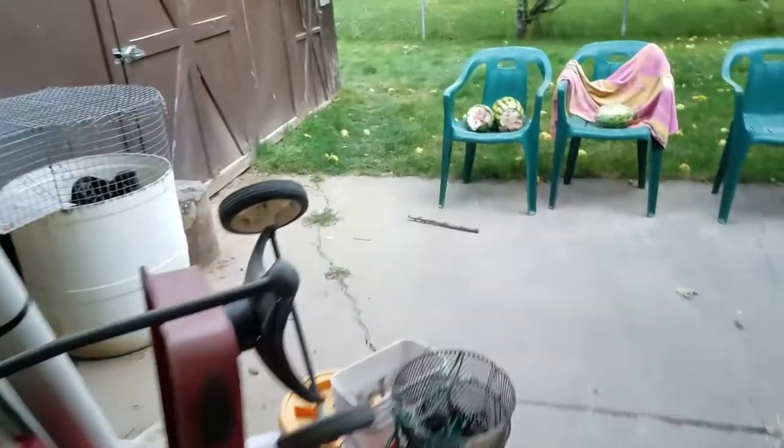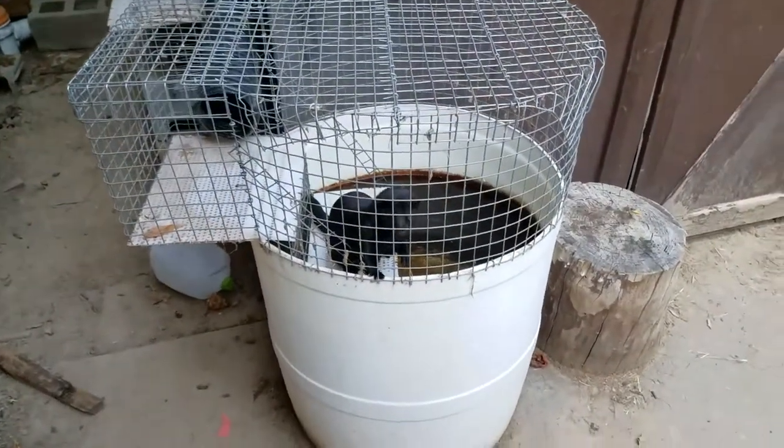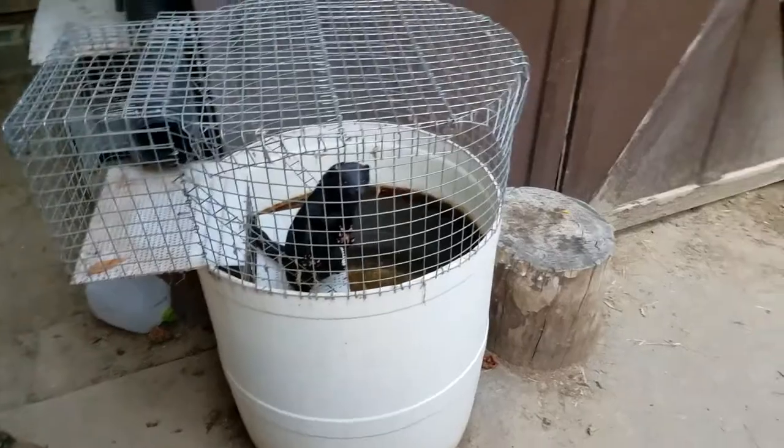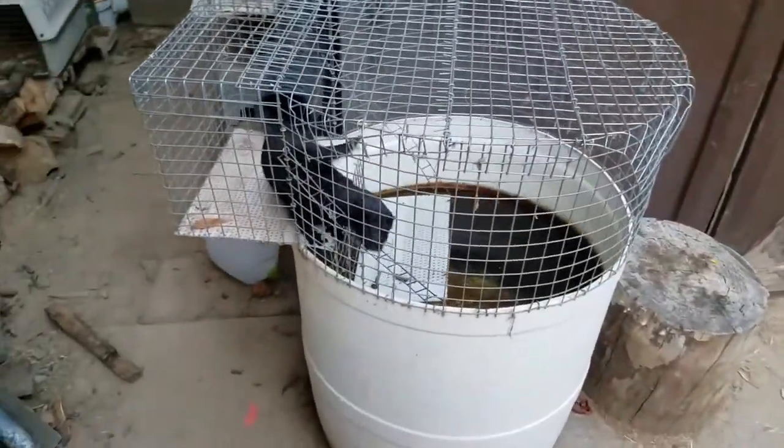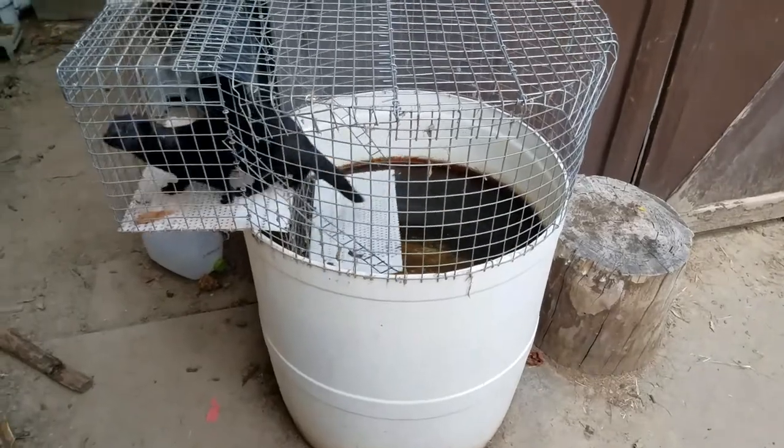So right now, let's go over and see Ita. There's one other spot I want to check with Ita. So I'm going to get her on a harness, and we're going to take her around the side of the house. I got another wood pile over there that I'm wondering if there's some rats in. Let's go see if there's any signs over there.